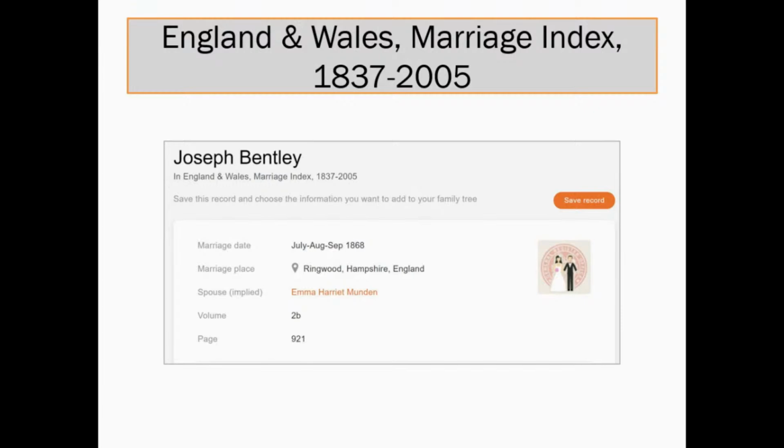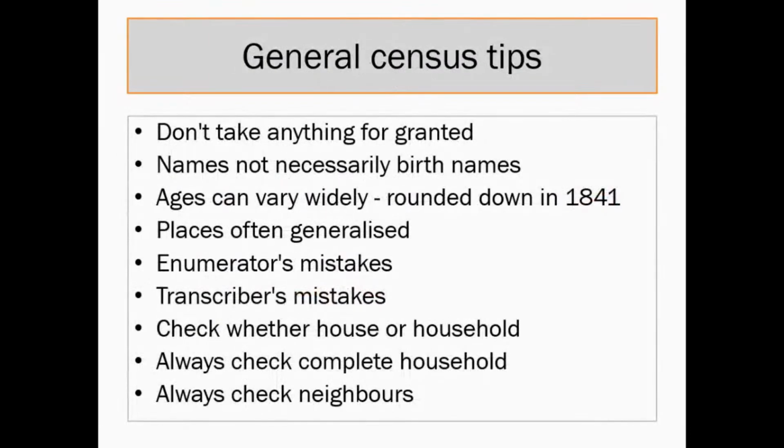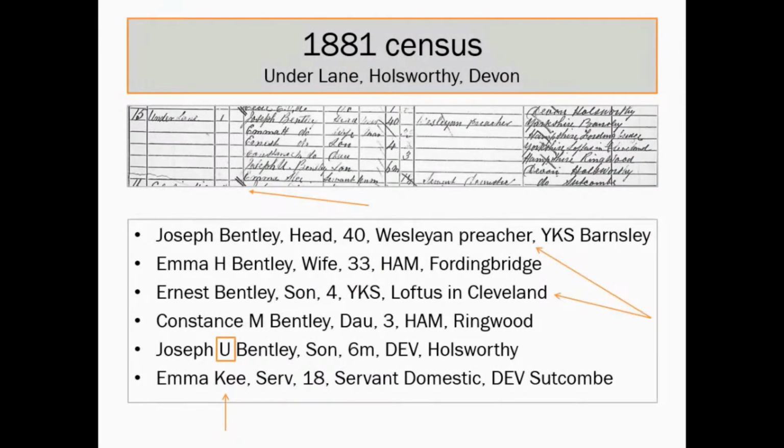And going back from that, I then, because I know Joseph's age from the census that we just looked at, hang on, I'll just go back to that slide. You can see he was 40 in 1881, so I'm looking for around 1841.